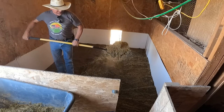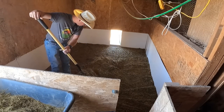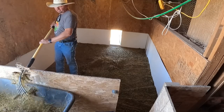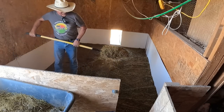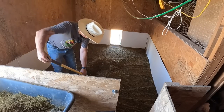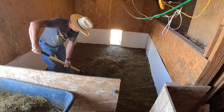I'm starting to sweat. It is a little warm in here. I think I told you it was going to be 85 degrees today. It's already up to 83. And you can imagine how much hotter it is here in the chicken house. 83 degrees going into October. Super crazy, weather-wise anyway.